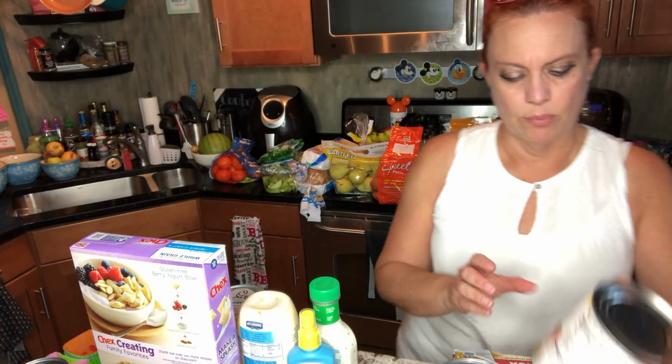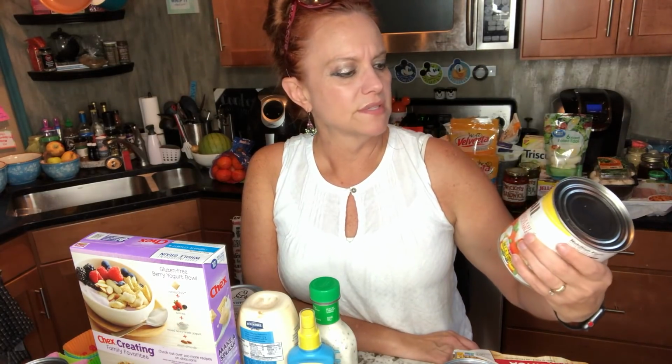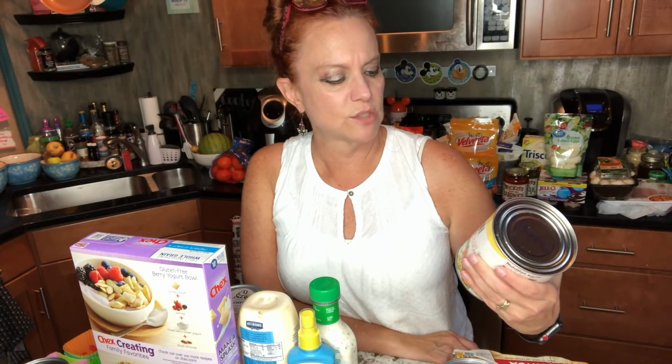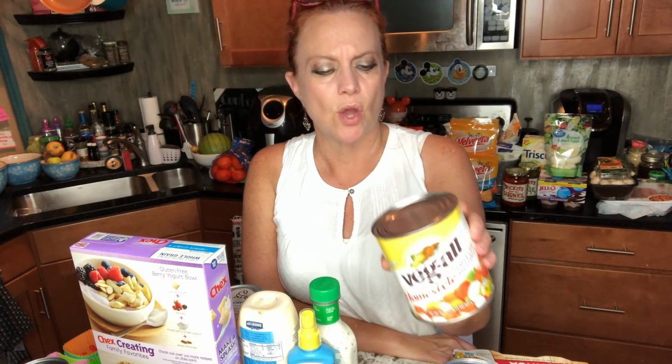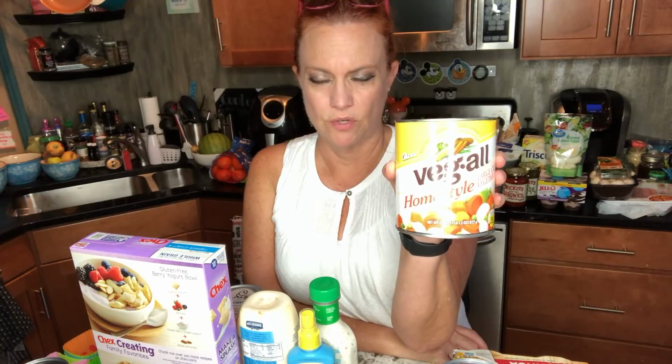Then we have staples like Veg-All, Homestyle vegetables. Had not thought about these in years. My mother used to keep this all the time because she made chicken pot pie and things like that with the smaller ones. But this one I got because it's the Homestyle large cup vegetables. It does not have enough potatoes in here to have points. So it's 0 Smart Points for a serving of this.